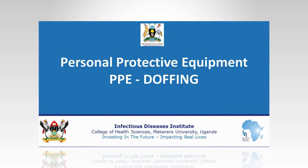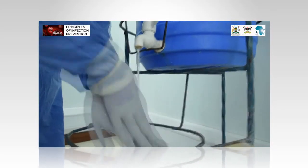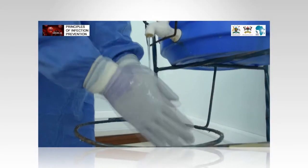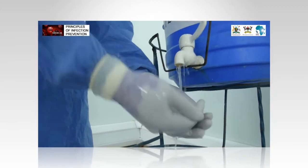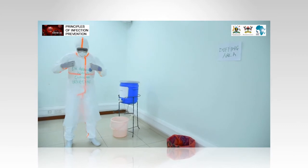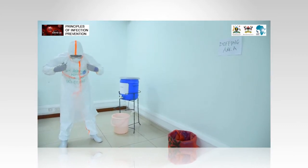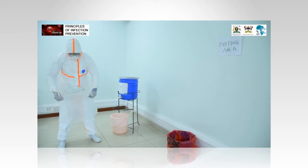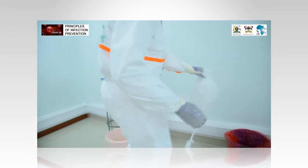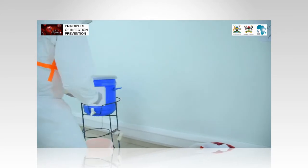Doffing of personal protective equipment. The first step is performing hand hygiene. If you are wearing an apron, remove it by holding the least soiled areas of the apron, pulling it off yourself, and rolling it by touching the inner surface. Dispose the apron in the designated waste bins and then wash your hands.